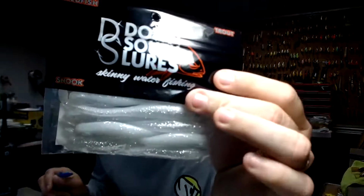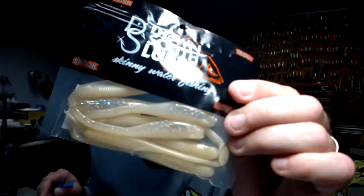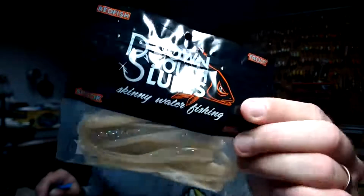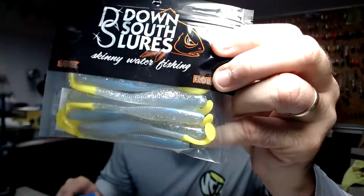They could definitely do better on their colors, but they're good enough. This one is white ice. It's just white with a clear silver laminate, very shad-like. Then I bought this one because it's bone. Bone with some hologram stuff in it with a clear bottom. That's a good color. It's called Bone Diamond. Then the third color, I use this one for my bluegill imitators on like a green pumpkin. It's called Blue Moon.